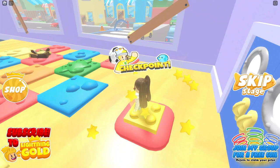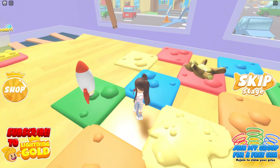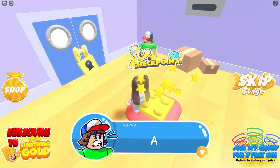Now where are we? So this looks like paints, and then this toy stuck in the paints, like a teddy bear, car, rocket ship, and a little toy ball. Now there's this thing. It's like it shattered the floor. This is sad. A locked door. Looks like we need to find another way around.